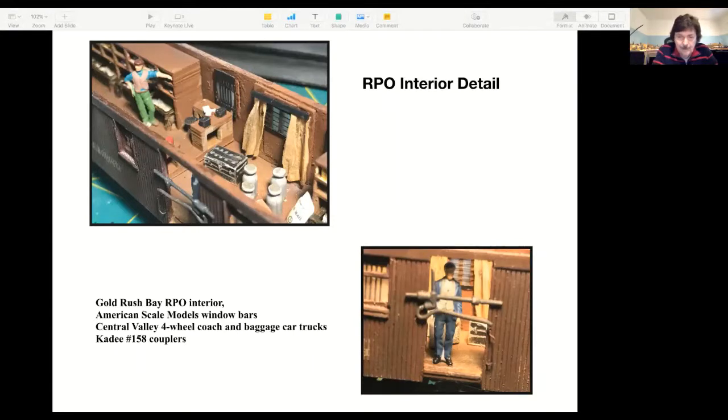With the guy in the door, like in the original photograph, and the fellow up there sorting mail. I put little strips of paper down just to reflect letters being worked on. And I got bars for the windows from American Scale Models. I put prototype couplers on, or the supposedly scale couplers from Kadee, on all of these models. And for this one, I found a pair of very old Central Valley coach and baggage car trucks to run on this kit.